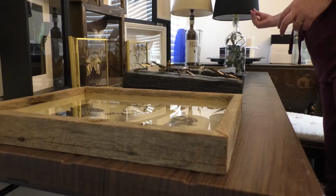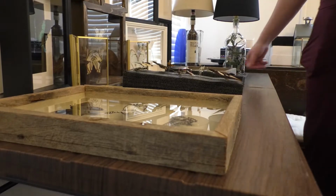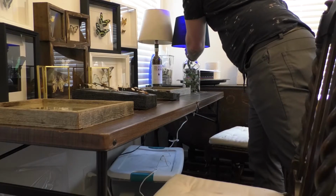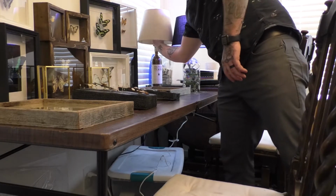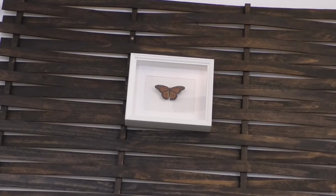The lamps are made from recycled liquor bottles. They get the lampshades from thrift stores. They can put either a plant or stones in them depending on what you prefer. The business grew even further though when Micah made a shadow box for his wife Morgan. He was inspired to make it from a butterfly conservatory they went to on a vacation while in Florida. "And so I bought it and I framed it for her as a gift, and she loved it, and she's like, why don't you make these and sell these?"